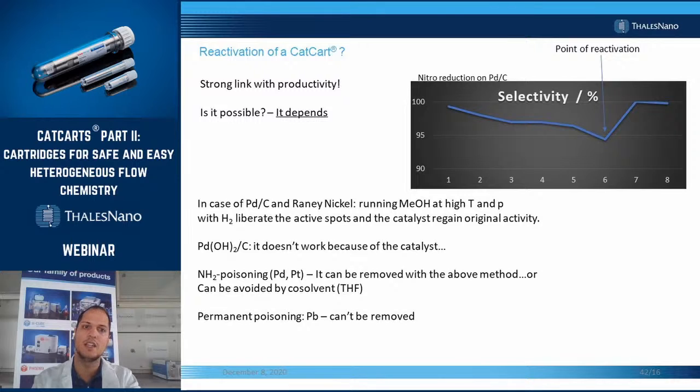Some products inhibit the catalyst, for example, if the product is an amine. You can remove the inhibitor with the above method, the reactivation procedure, or the situation can be avoided using tetrahydrofuran as a co-solvent. If the catalyst is poisoned, for example with metals or sulfur, the process is irreversible, so you cannot reactivate it.